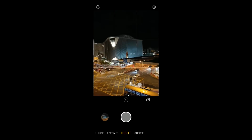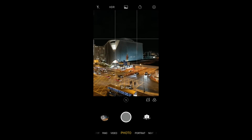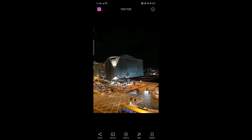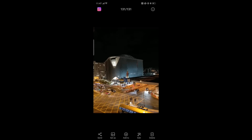Now conversely, if I take this exact same image using the normal camera without night mode on, you'll see that the image is closer to real life, a little bit more natural, but also a little bit darker. It doesn't pop quite like the night mode right here. So we'll go back to the normal, then check out the night. It looks a little bit better on Instagram with night mode.